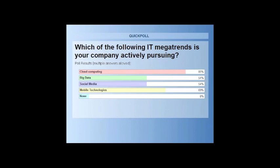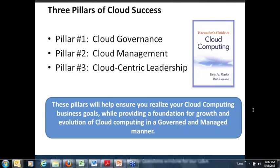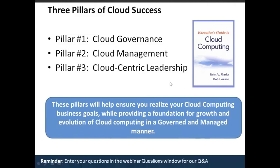Wow, that's a lot of adoption of those technologies, and I guess I'm not surprised by that. The next question I would be curious about is whether it's enterprise-wide, or pockets of proof of concepts. How far down the maturity curve are people for each of these? But that's a question for another day. So let's continue on with the rest of the webinar. Thank you for responding to that little poll.